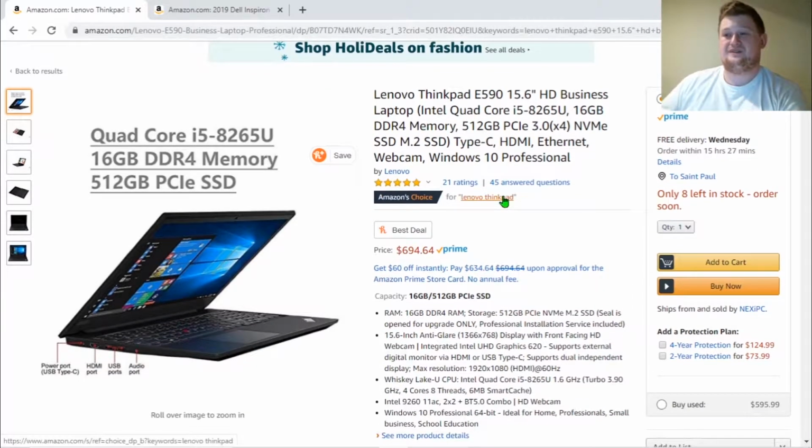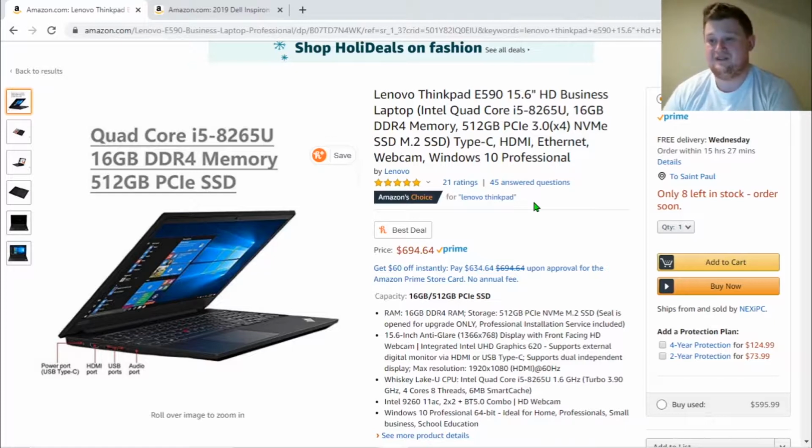This particular one has 16 gigabytes of RAM. It has a solid-state drive in it that sits at 512 gigabytes, so you do have a lot of memory for that price. Solid-state tends to be a bit more expensive. You have a Type-C port for charging, you have HDMI, you have Ethernet, of course it's webcam capable, and Windows 10 Professional is the operating system on your computer.